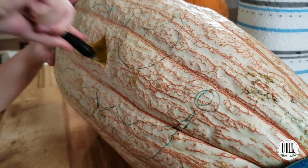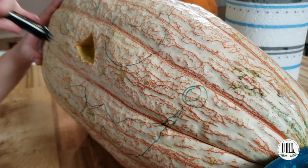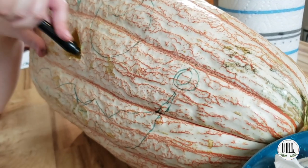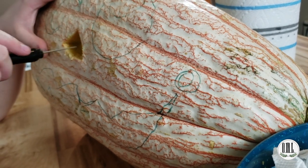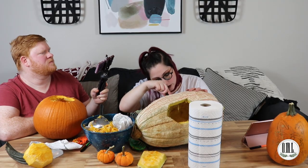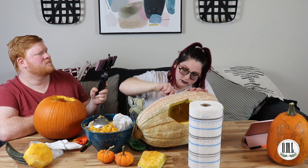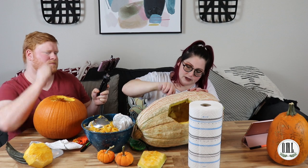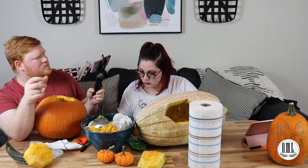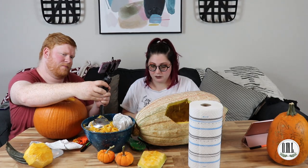My mom taught me a trick. After you get it carved out, you carve it angled and carve the extra meat out, and the light comes through better. She taught me that when I was little. Hey, Mom. Everybody say hi to my mom in the comments. She raised me, well, her and my dad raised me, but she's the one that taught me this pumpkin trick.